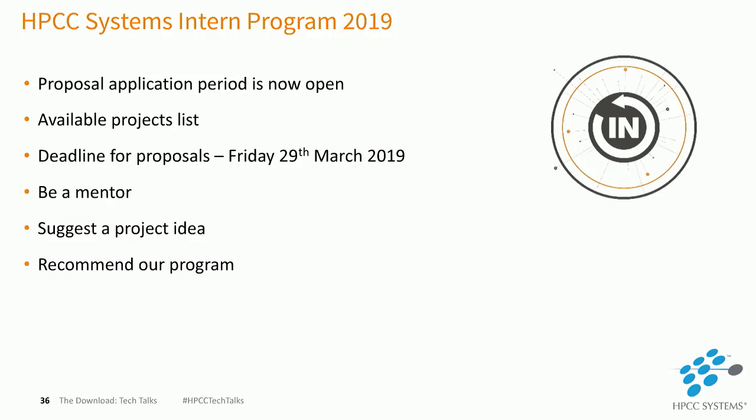We are actively looking for more mentors, particularly those with experience of using machine learning. So if you would like to mentor a student on this program, please do get in touch. I'd love to hear from you.